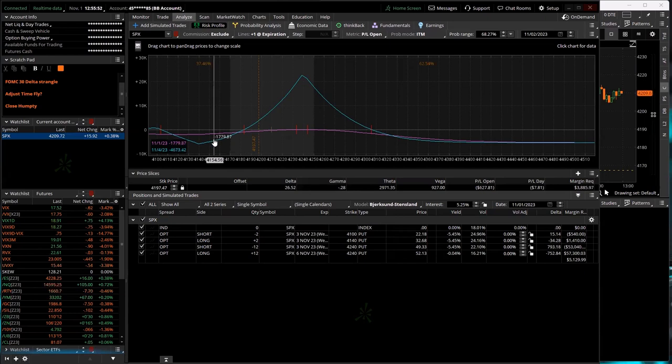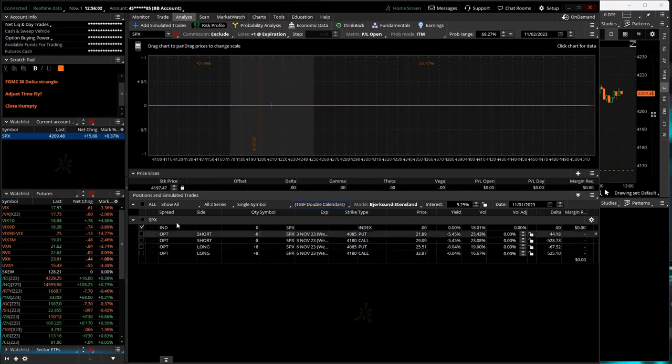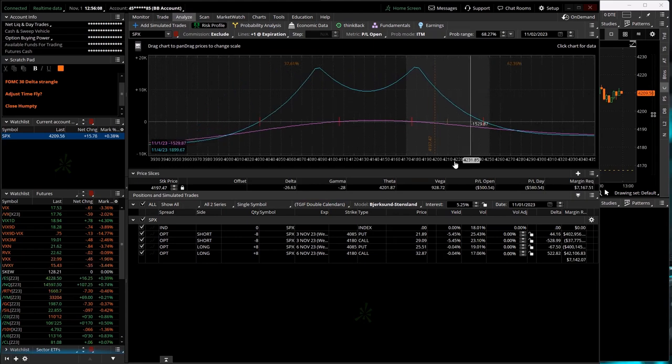That downside hedge is not as good of a downside hedge as it was because the decay has come out of the vertical spread. We've also got a TGIF. Price is above the call strike there, but still in range.